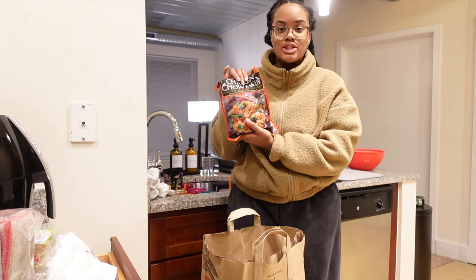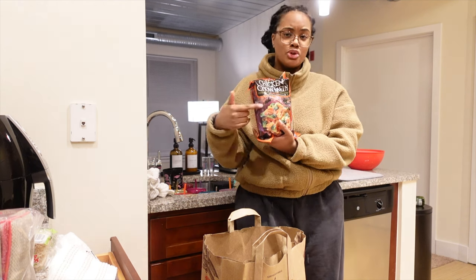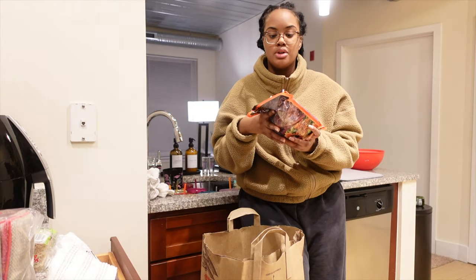I have chicken chow mein. I just had this last night for dinner and that was my only pack, so I got another one. This is a go-to broke bitch meal. I always make this when I don't want to spend any money. This is my go-to chicken chow mein.